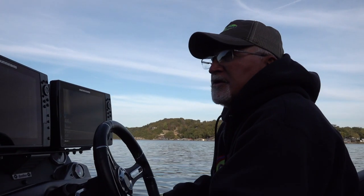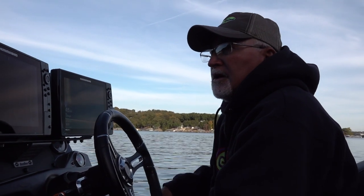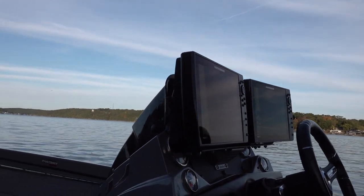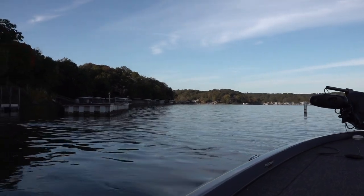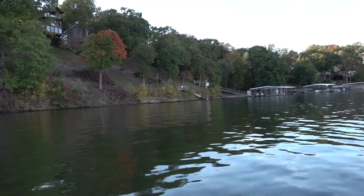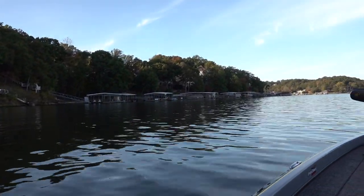Well, we just finished up off a main channel dock here and almost caught a fish every cast. A lot of fish under it, but there's a lot of small ones and a few keepers mixed in with it. So we're going to go back into a cove a little bit and see if we can find a little better fish. All you've got to do is get on Lake of the Ozarks and look around a little bit, and you'll just see docks everywhere, docks of every kind.